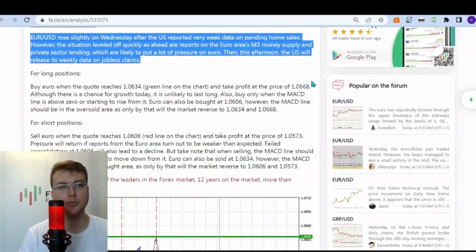The euro-dollar pair rose slightly on Wednesday after the US reported very weak data on pending home sales. However, the situation leveled off quickly as ahead are reports on the euro area's M3 money supply and private sector lending, which are likely to put a lot of pressure on the euro. Then this afternoon the US will release its weekly data on jobless claims.